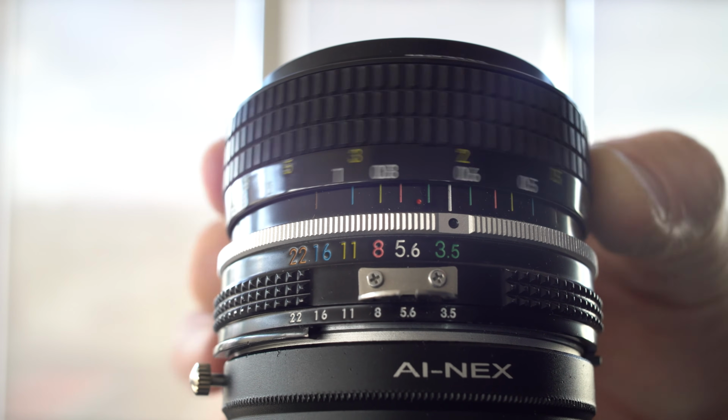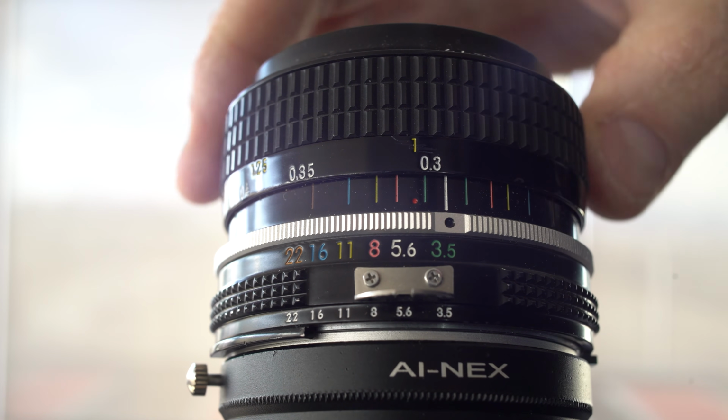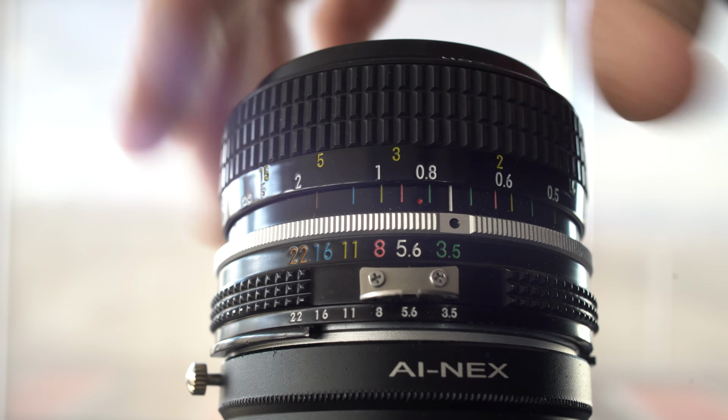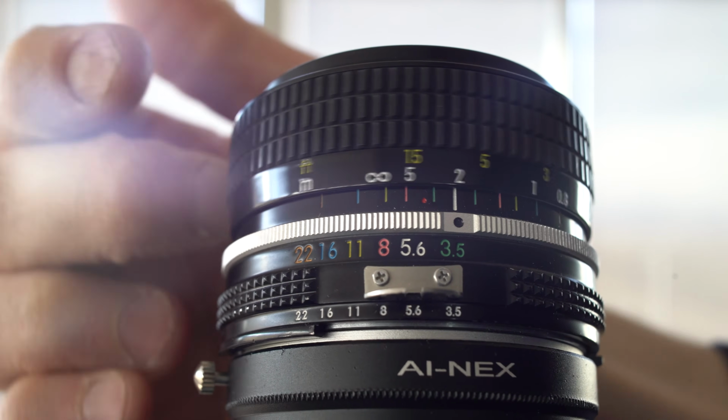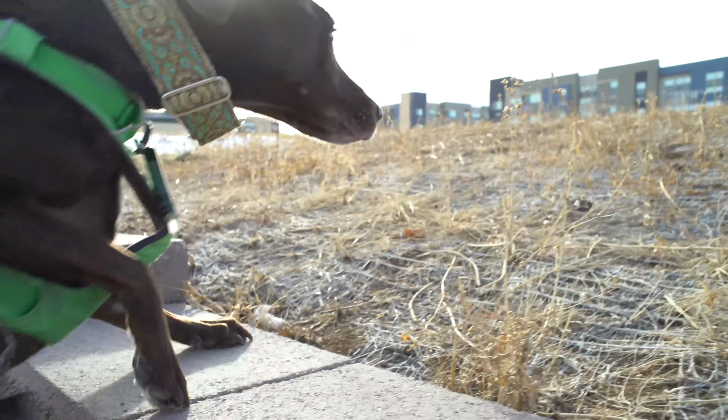And so this is really exciting for me. I really do want to do more of these on vintage lenses because they are, frankly, way more interesting to do. Anyway, the lens we're talking about today is the Nikon Nikkor 28mm f3.5.